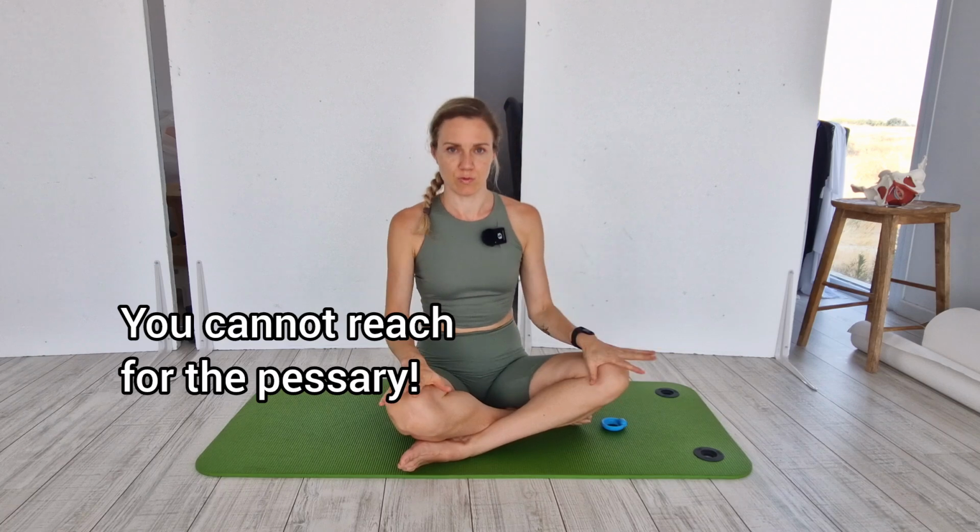And you cannot reach for the pessary. You cannot remove it. You simply can't. You cannot catch it. You cannot find it in the vaginal canal. You think it might have been lost somewhere. Most of the time, people will go into panic mode. They will think the pessary went somewhere up and it has disappeared.